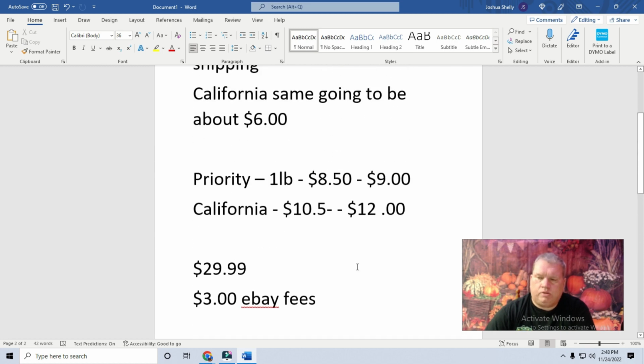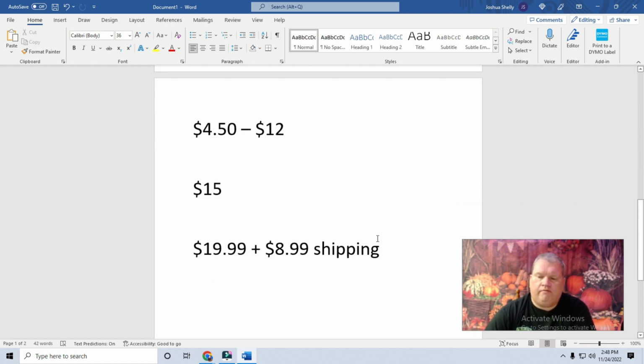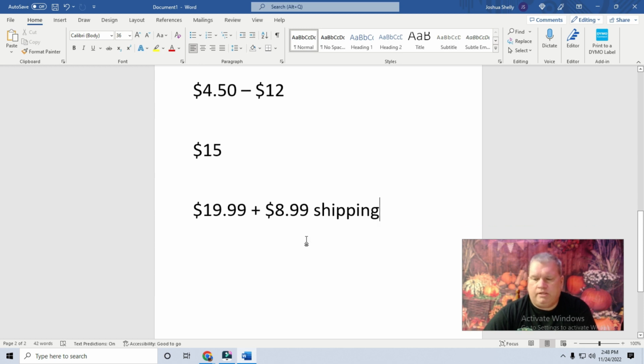So going back to the two examples that I talked about: $29.99 with free shipping versus $19.99 plus $8.99 shipping. Now, I know I have this priced $1 less, and I'm going to explain that. You say, which one's the better deal? Well, automatically, this is $1 less because I priced it that way. And you could say $9.99 shipping. For me, $19.99, we all know, is basically $20.